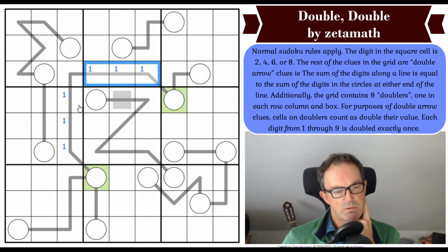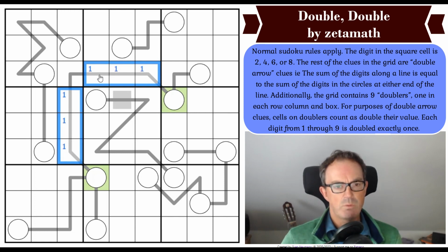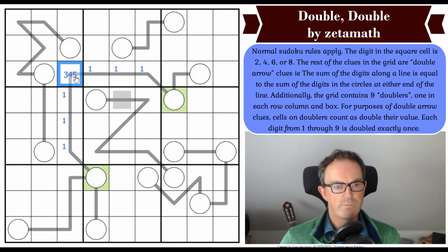Oh, hang on a minute. I'm now wondering what the value of this digit potentially is. So if we put the absolute minimum into these squares, we'd have 1, 2, 3 and 1, 2, 3, which is 12. So this cell cannot be greater than 6. So if I double those squares, minimize these squares, this would still be able to be 6 maximum. So this is 2, 3, 4, 5 or 6. It's not 1 because it's got lots of 1s pointing at it.